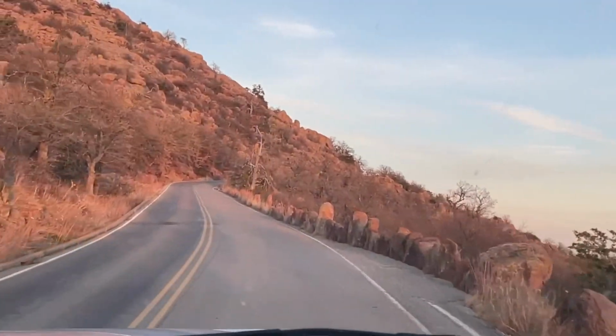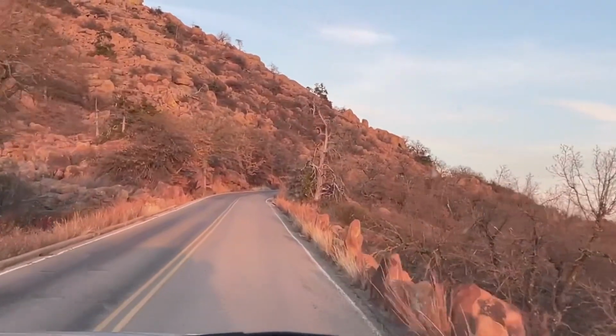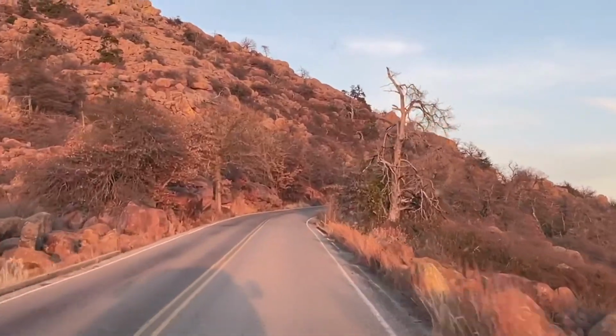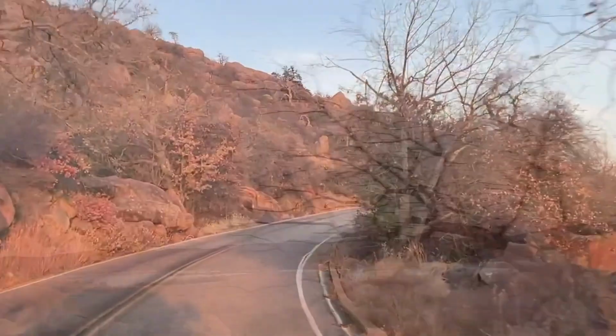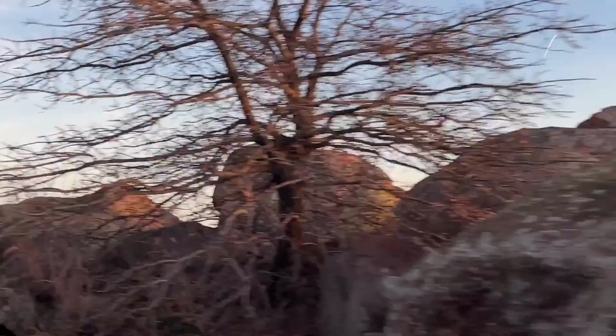The road to the top of Mount Scott is 3 miles long and it circles the mountain several times. It's completely concealed from below, which is something I've always liked because it doesn't interfere with the beauty of the mountain.